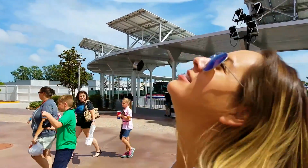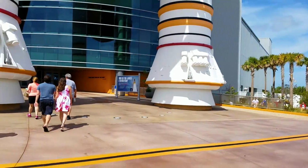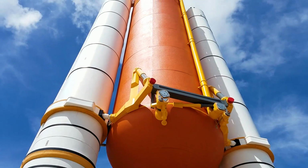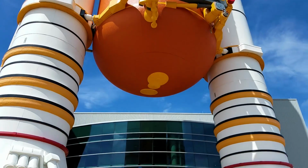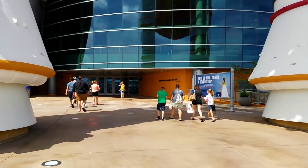Are you ready for the Atlantis display? Yes. Look at this. This is for real. This is not a mock-up. This is an actual Atlantis rocket. Previously spent rocket.